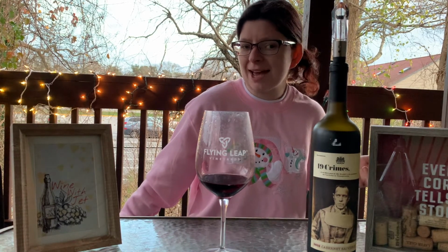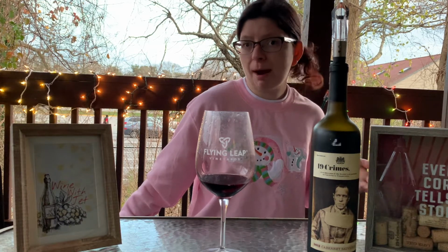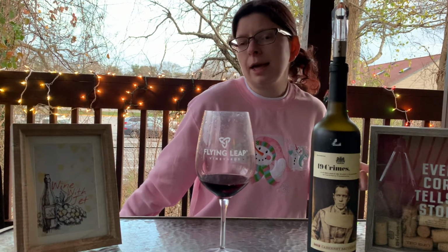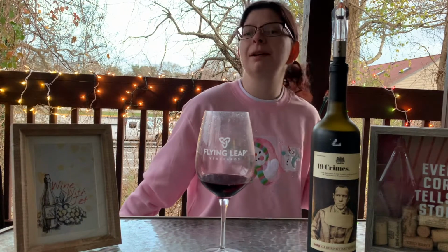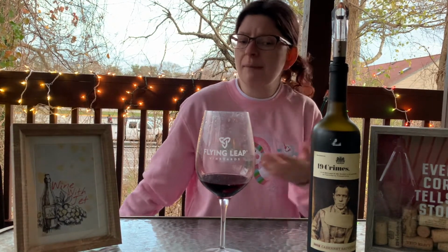Would I rate this a 10? All things considered, being a red wine, I probably would actually rate it around a 9 or a 10, you know? It's one of those wines I would easily pick up and drink on a regular basis. Not every day, of course, but if I'm going to an event or a holiday gathering, I would pick this up. I would definitely.